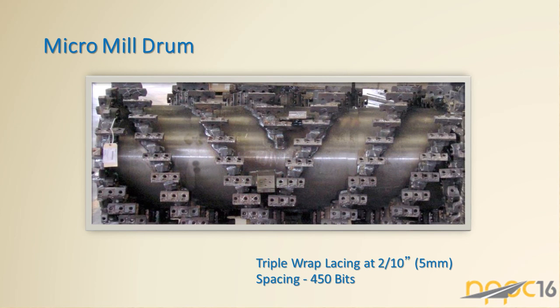And finally, a micro mill drum. Triple wrap, 2/10 of an inch spacing. Again, the only time you really ever see 2/10 of an inch spacing because of the wrap design is when all the bits come around and interact together. This particular system, with a drum with 3 times as many bits as a standard, you really should keep for thin lifts, anything not to exceed 2 inches of milling depth.